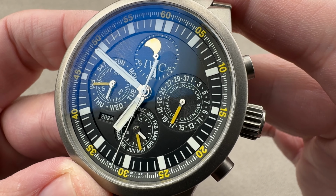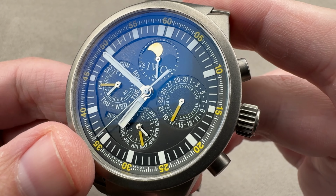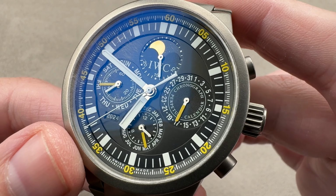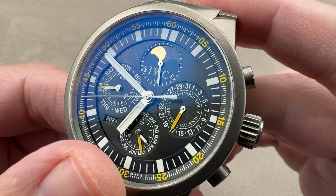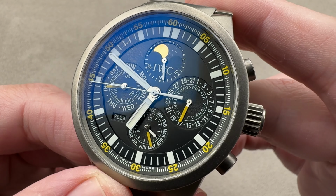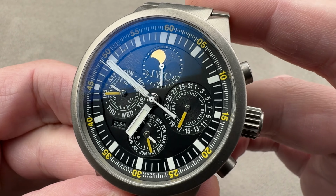And I should also mention that IWC does a number on these movements. Back in the early 2000s, they were really gutting the ETA Valjoux and replacing a lot of the parts with their own, so it is only loosely 7750 related. This is an original work by IWC in almost every regard, and rare.